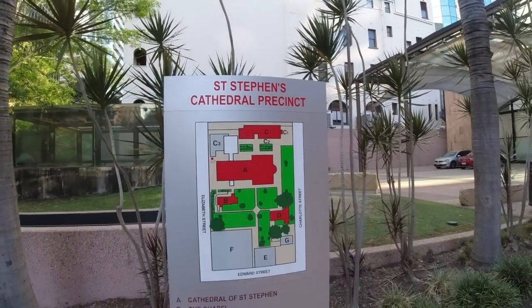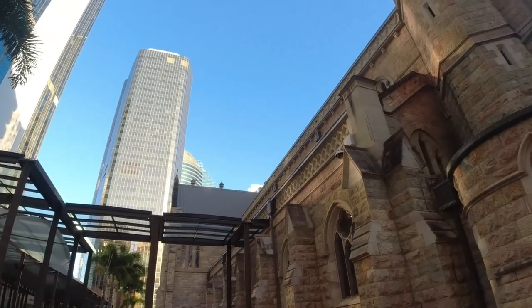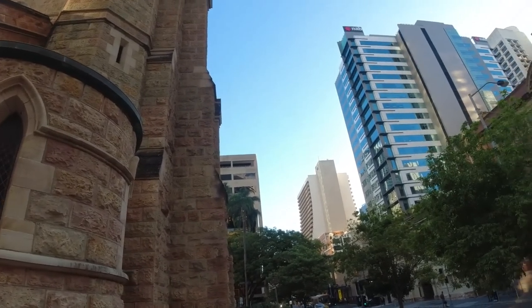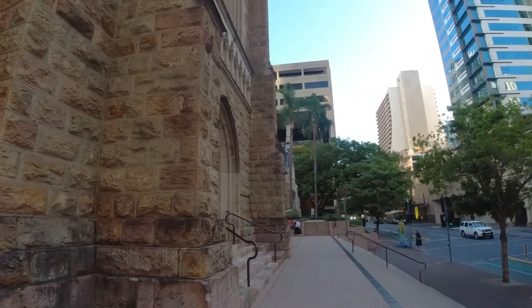St. Stephen's Cathedral. I love the contrast of these older buildings up against the skyscrapers. I think that I might be able to film inside.